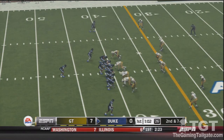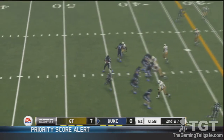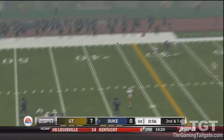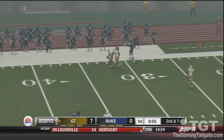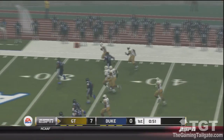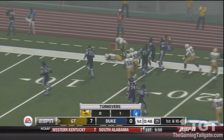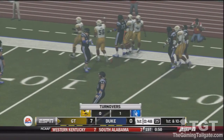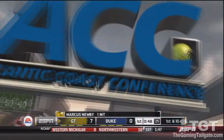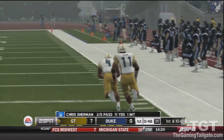Blue 14! Blue 14! Motion! Crosses left, intercepted. And there isn't anyone who's going to catch this cornerback. Not a good decision there. Why'd he even throw that pass? Well, this is a good job by the corner of sitting back and reading the quarterback's eyes. Good job of disguising coverage as well.